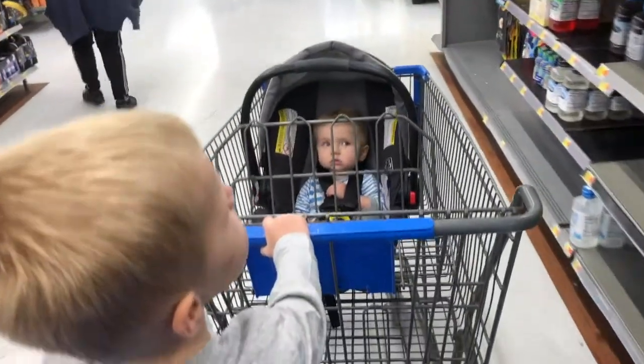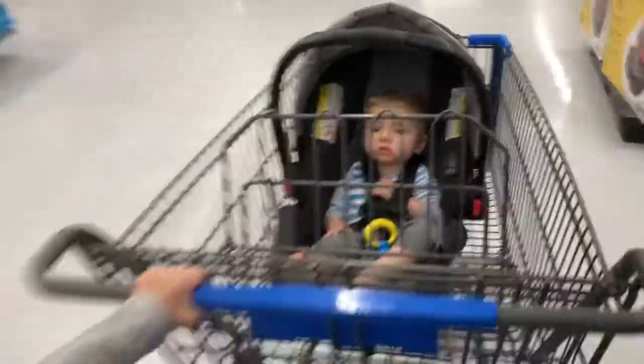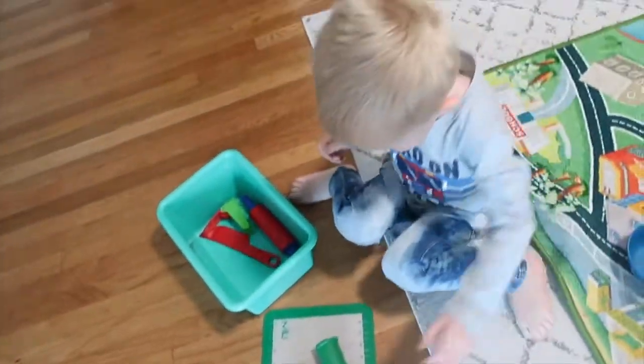So I wasn't going to include this, but technically it was still morning. We went to Walmart for an emergency trip to get Play-Doh. I promised Joseph we would get some new Play-Doh the night before, and he did not forget and kept reminding me, so we went ahead and got that Play-Doh.